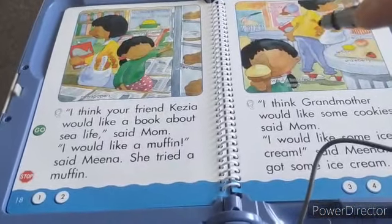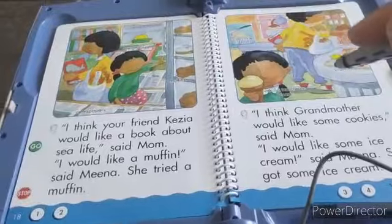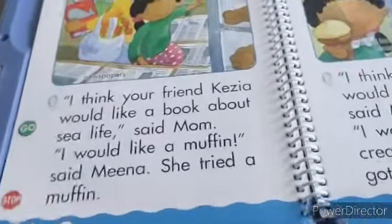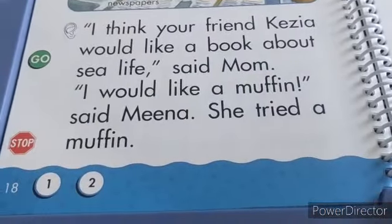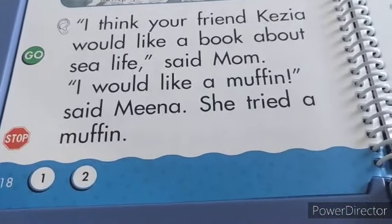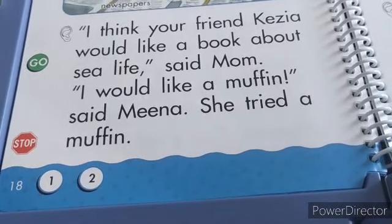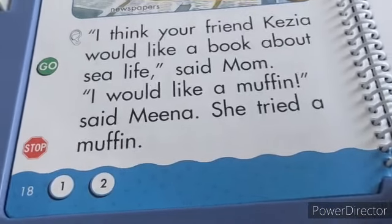Touch the ear on the left page and hear the story. I think your friend Kisa would like a book about sea life, said Mom. I would like a muffin, said Nina. She tried a muffin. Now touch the number one button.